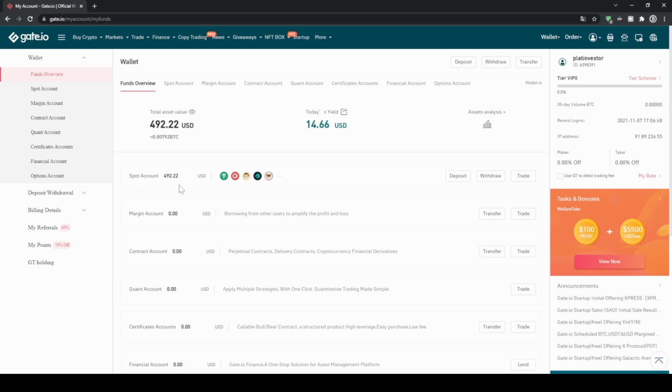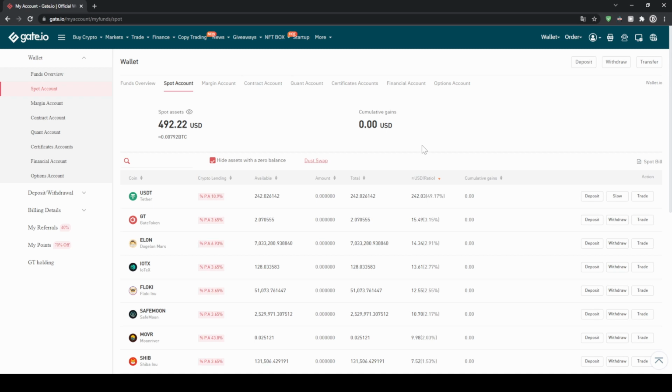And if you click on your spot account, that's where all your money will appear. If you deposit something, you can just click on that. And then here you can see a list of all your cryptocurrencies that you have on your account. So you can easily check right here if your balance has been credited.